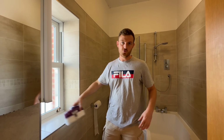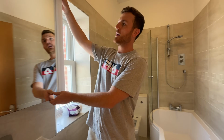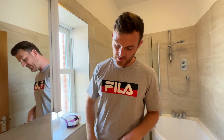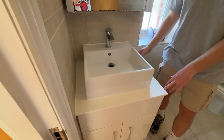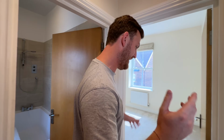We have, of course, already got the essentials. Toilet roll. Very, very necessary. This will be getting ripped off the wall, but yep, it came with the property. I hate this unit so much. I think it's disgusting. It's so big, I don't know why it's so unnecessarily big. So this is the bathroom. Pretty bog standard. Like I say, you could move in here tomorrow, which, to be honest, once we've done with the painting and stuff, we will move in here fairly quickly.